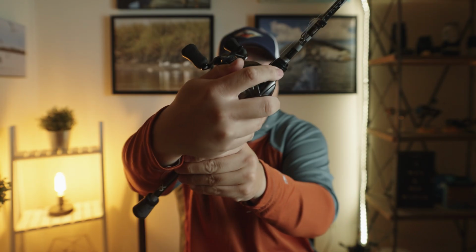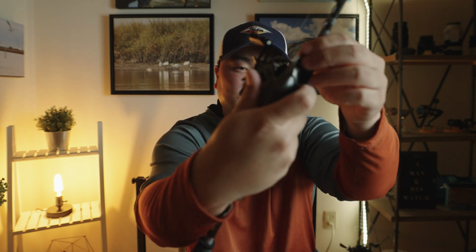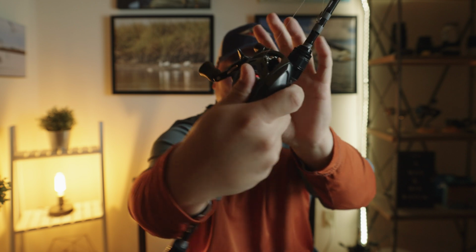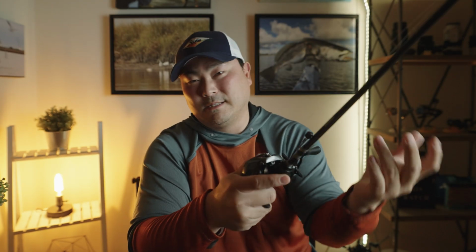The size is really nice. It fits really nicely in my hand. Ergonomics is great. I love the looks of it. Love the color scheme. And the clutch button, guess what? My thumb doesn't touch the spool before I touch the button itself. And once again, it's ergonomic.